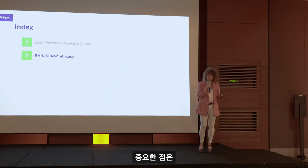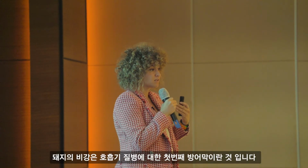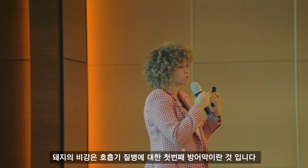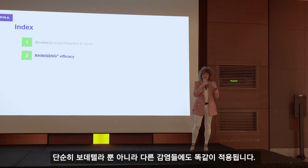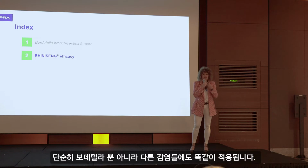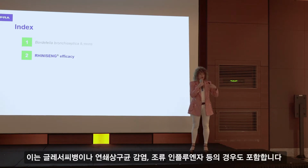So it is important to remember that Bordetella and the nose of our pigs is one of the first barriers to any respiratory problems that we will have in our farms. It is not just about Bordetella or Pasteurella multocida type D, it's also about other infections such as we have seen, Streptococcus suis, Glaesserella parasuis, or even PRRS or flu.